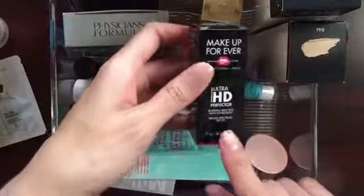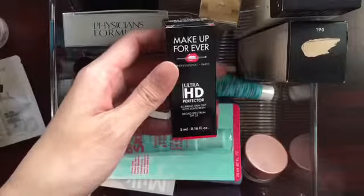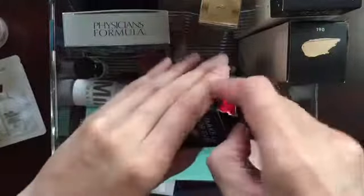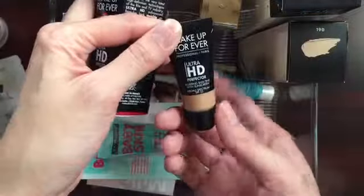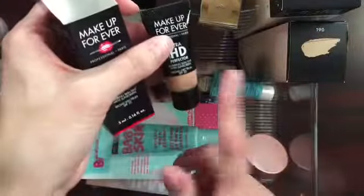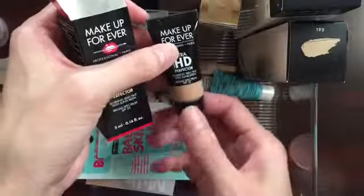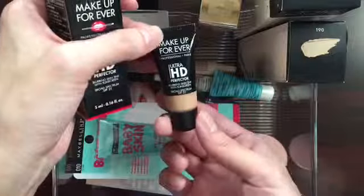For foundation, I think I want to try this Makeup Forever Ultra HD Perfector Blurring Skin Tint. I think that should be good for the month. We'll see if this is my shade. But I do think that if it's similar to maybe a BB cream or a CC cream, those are pretty forgiving in terms of shade range.